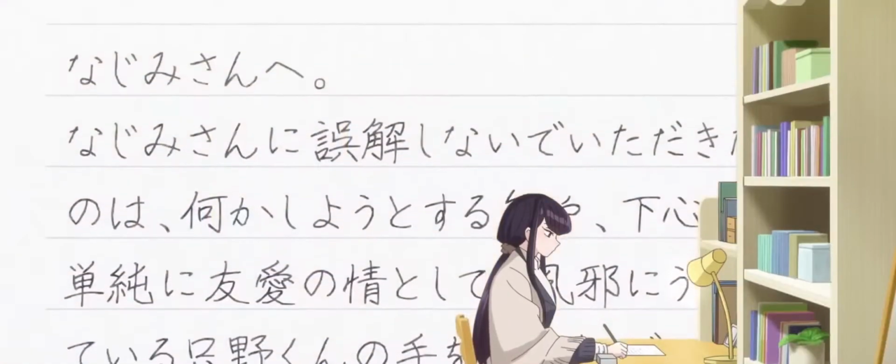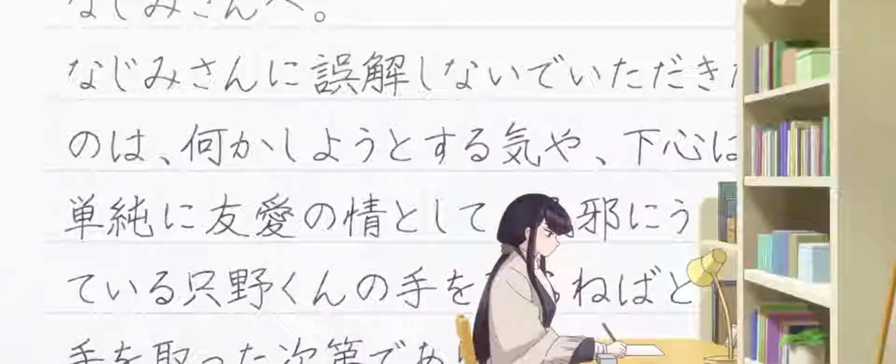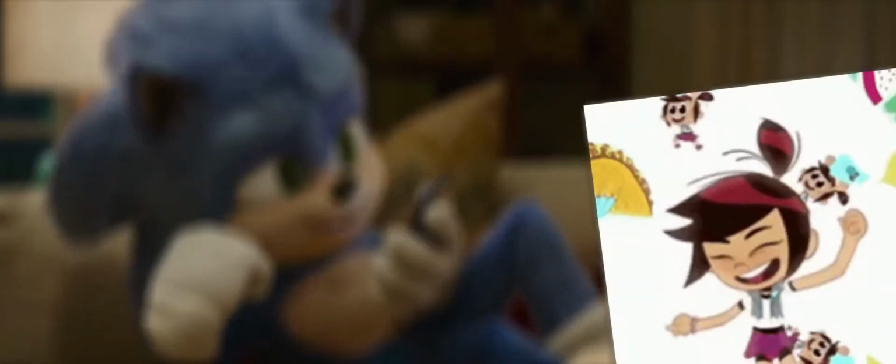Heart isn't something you can simply just write into a movie like a typical 3-act structure. You need to earn it, which is why Sonic 2 does everything in its speedy blue power to do just that. And I love it.